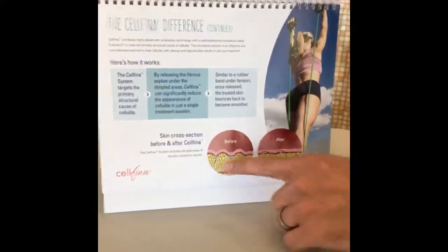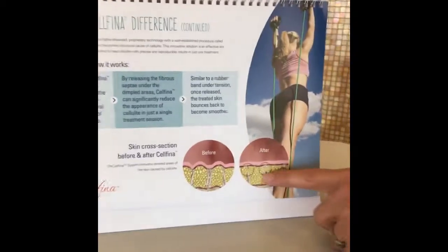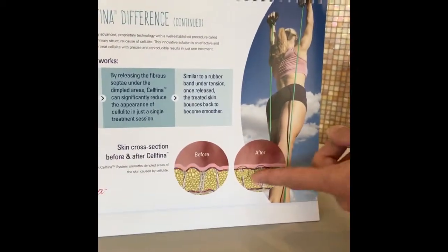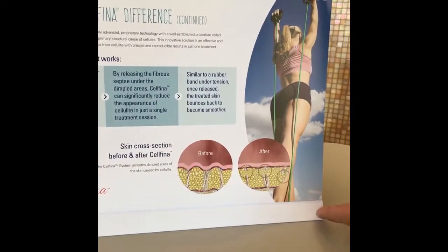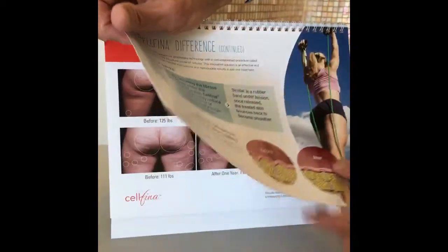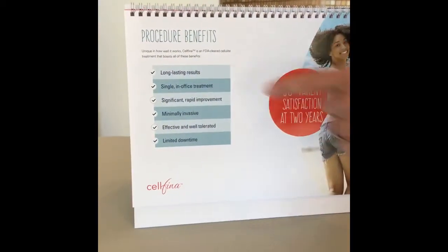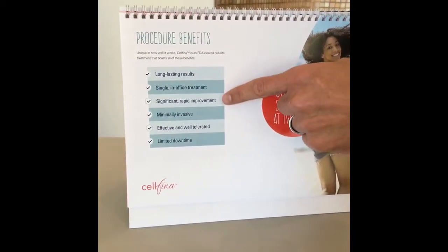So let's keep going here. As I discussed earlier, this is what the before looks like. And this is what the after looks like. With releasing those fibrous tissues, the skin pops up. So let's go over. It's a single office procedure, rapid improvement.